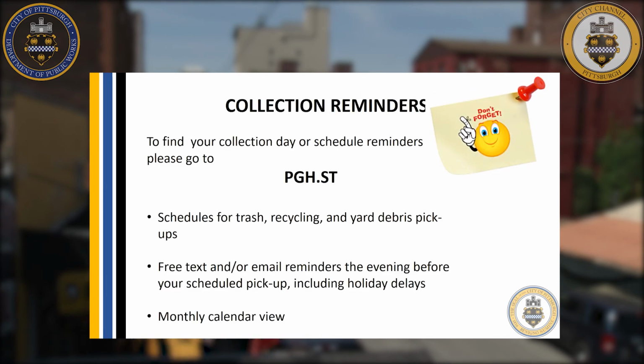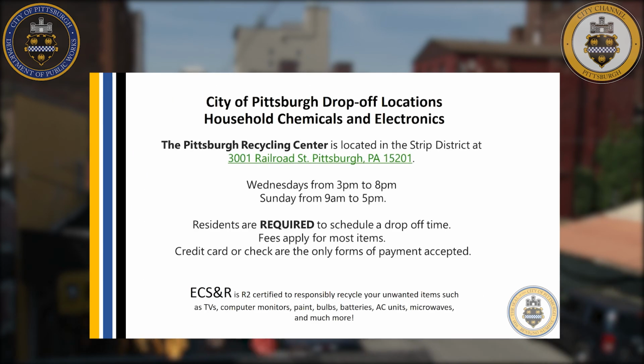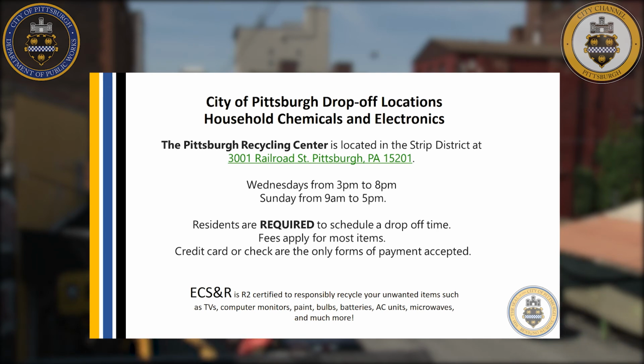By utilizing the pgh.street web tool, you can have reminders sent to your phone for trash, recycling, and yard debris pickup. Recycling-only drop-off options can be found at these locations. Also at these locations, green glass-only containers can be found. The City of Pittsburgh also has division drop-off locations that accept recyclables as well as tires and yard debris.